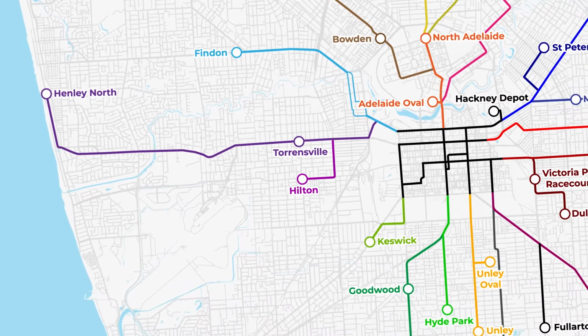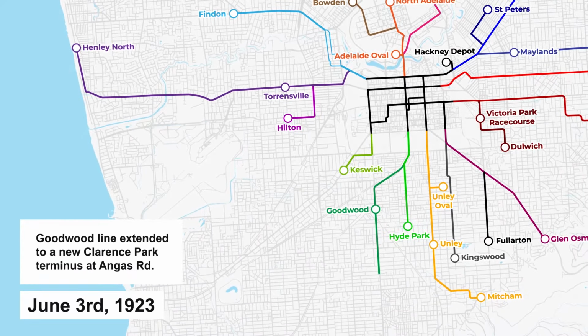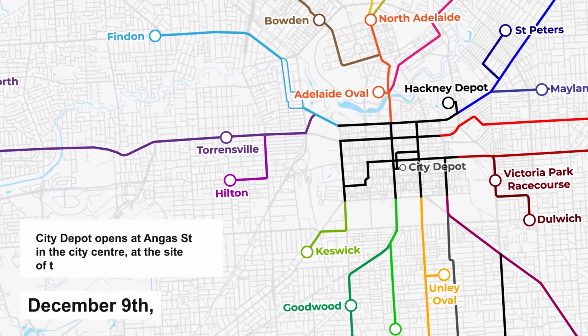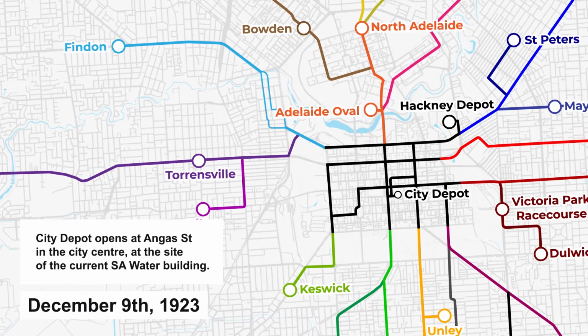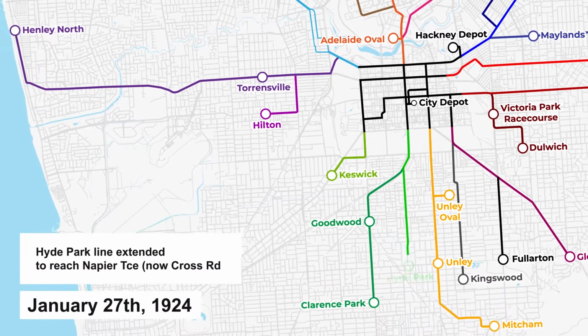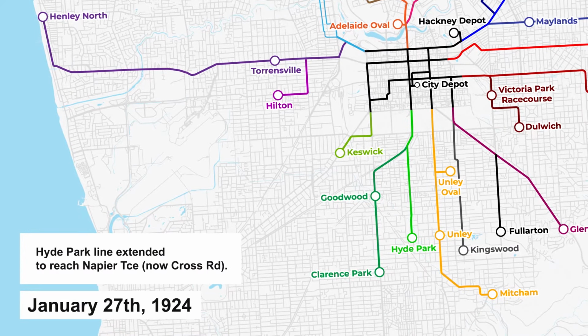June 3rd, 1923. The Goodwood line is extended to a new Clarence Park terminus at Angus Road. December 9th, 1923. The City Depot opens in the city centre at the site of the present-day SA Water building. January 27th, 1924. The Hyde Park line is extended to reach Cross Road.